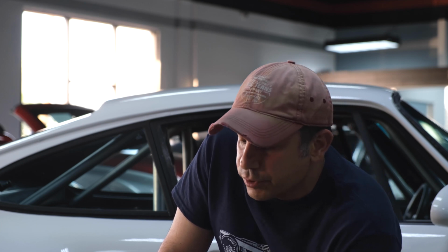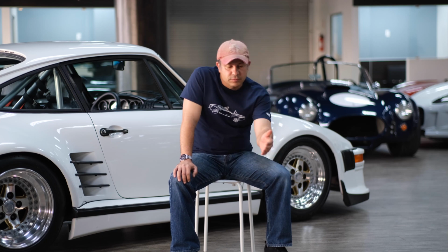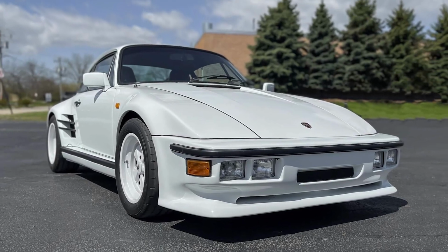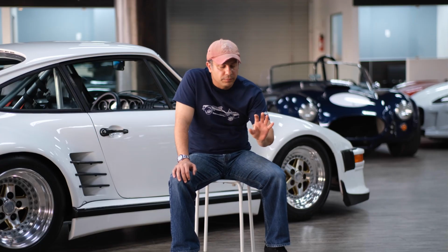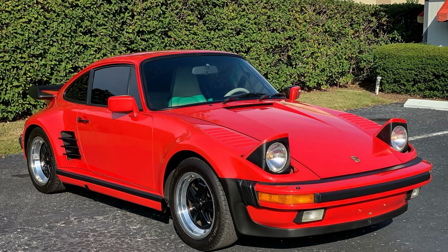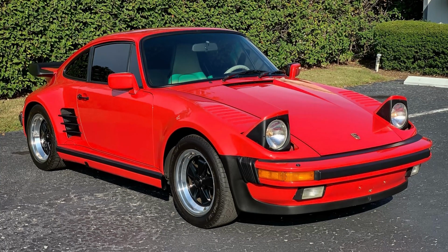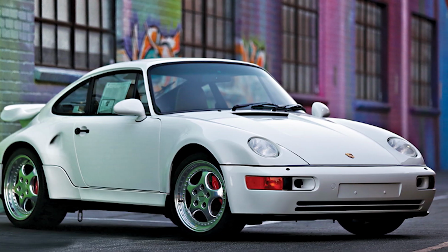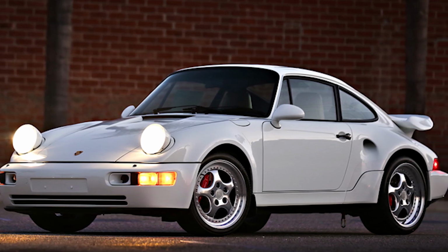In 81-82, which is the first year that they offered it, the slant nose had no headlights, and the headlights were embedded in the front bumper. And from 83 all the way to 85, they came up with the pop-up lights. And from 86 all the way to 1989, they made an M505 option that you could have on the 930 turbos. The last slant nose was made in 1994, and it was on the 964 turbos, and those had exposed headlights like the 928 and the 968s.